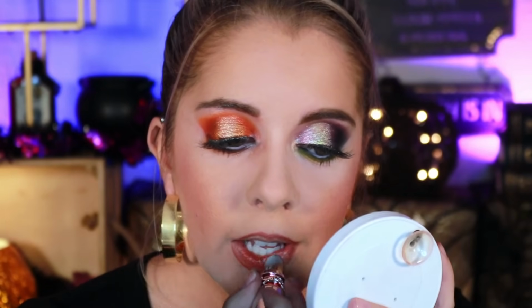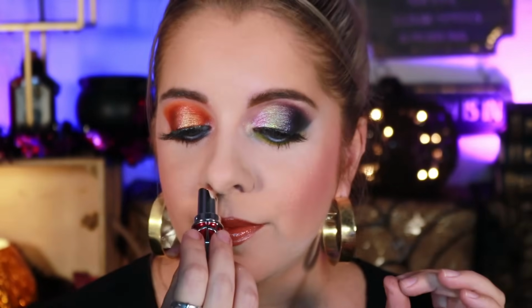Let's try this. You know what's really crazy about this? Have you guys ever had amoxicillin as a kid, and it's that bubblegum flavor? This tastes just like that amoxicillin bubblegum flavor. I can't not taste this.